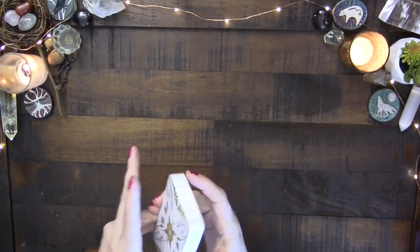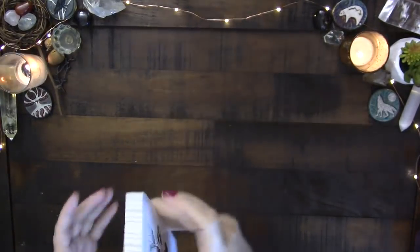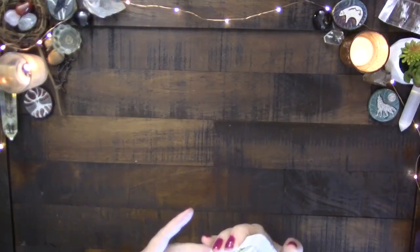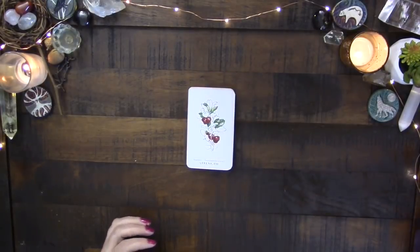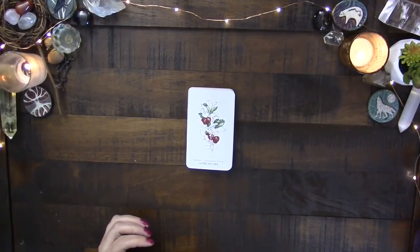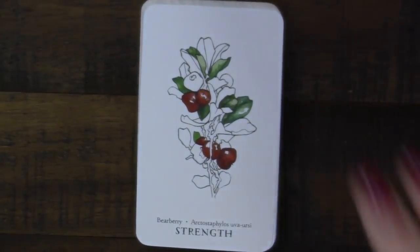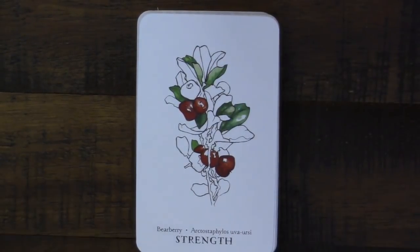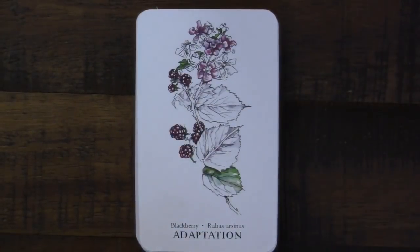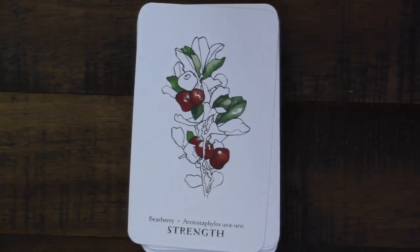So let's zoom in on the cards. Here we have the backs. Again, I already showed those, but they're dandelions and they are reversible. She doesn't give any particular readings in the book. However, anything you would use an oracle deck for, obviously can use. It is the size of a tarot deck. I believe it's the same, yeah. It's the same size as a typical Llewellyn tarot card.